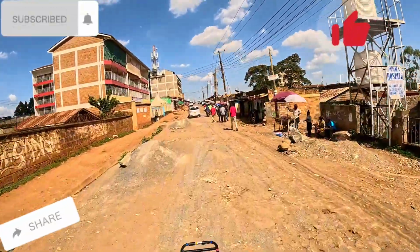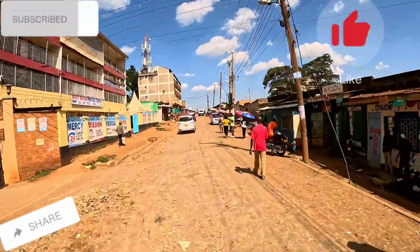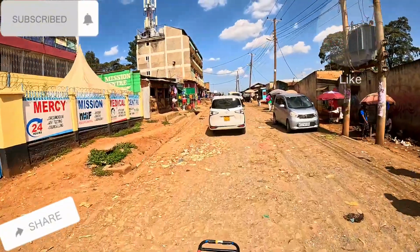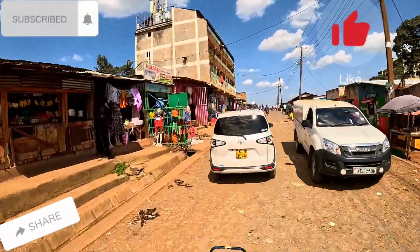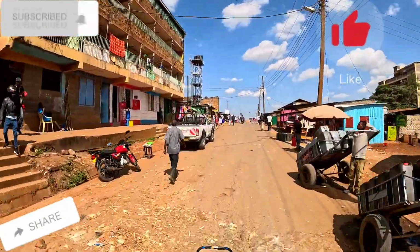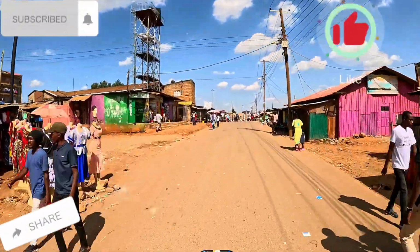You are the customer. As you look at the state of the roads, they are not good. They are not tarmacked, but only have murram. And you can see a school, as well as a medical center there. Most of them have been funded by the NGOs.